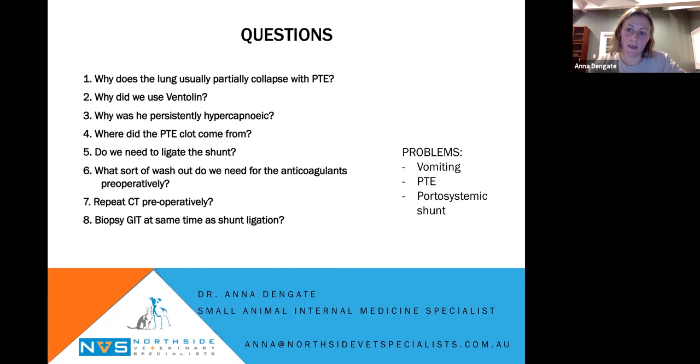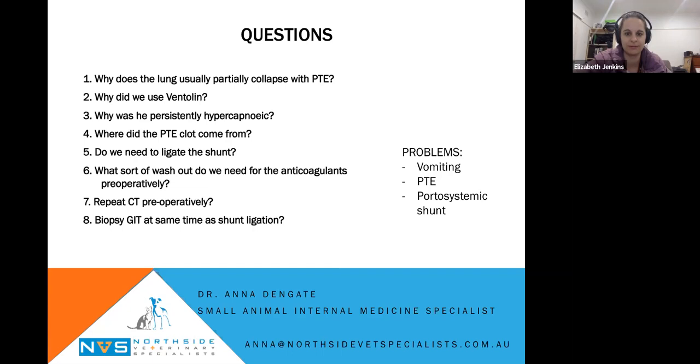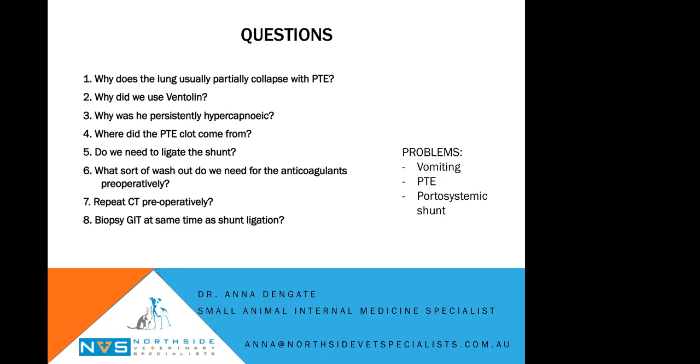I don't think it increases the cost significantly and there's not really that much of a downside to doing it, but can anybody see a downside to doing another CT preoperatively? Only time under anaesthetic and hypothermia and all of those things, but otherwise nothing specific.